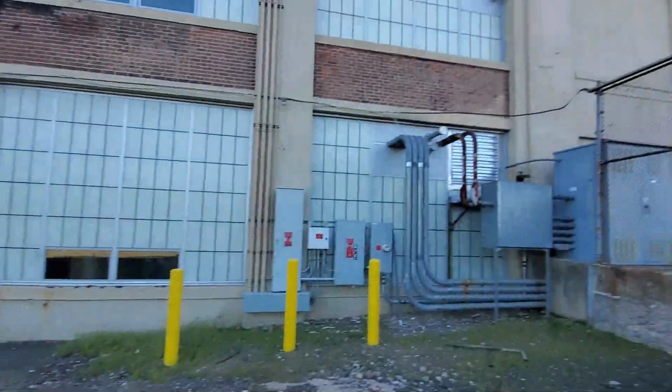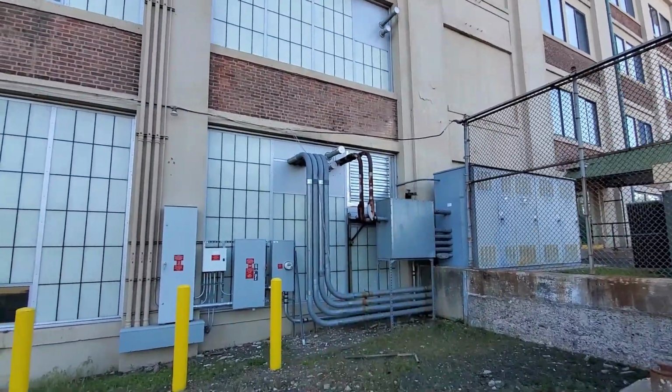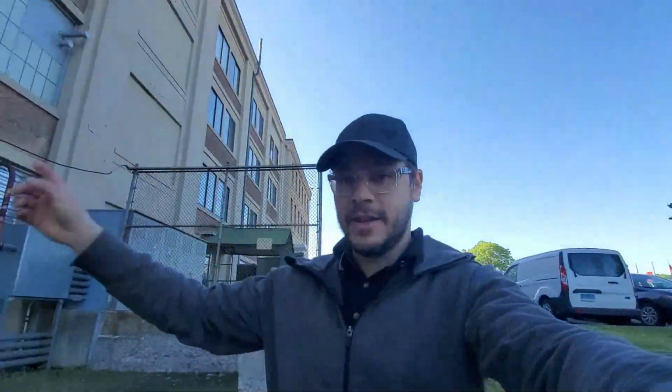So, update on the baghouse project. We have makeup air on this side of the building and on the other side of the building. So, it's coming along. The baghouse is not fully operational. It's running, but we don't have it fully hooked up yet.